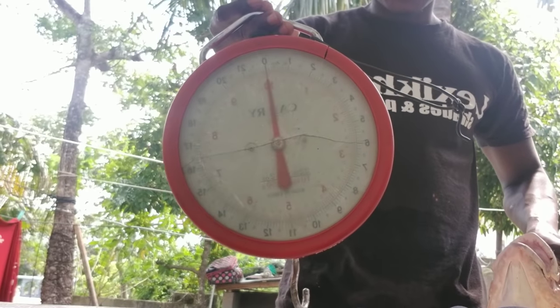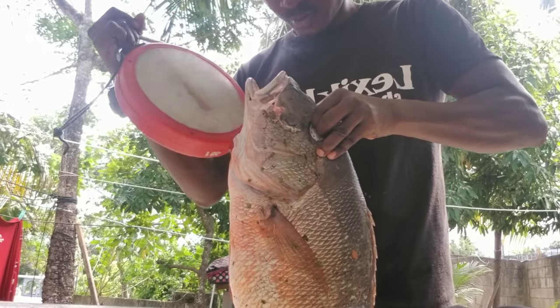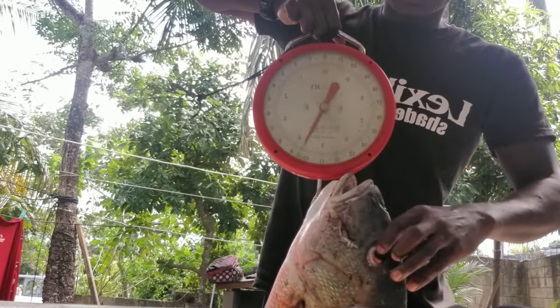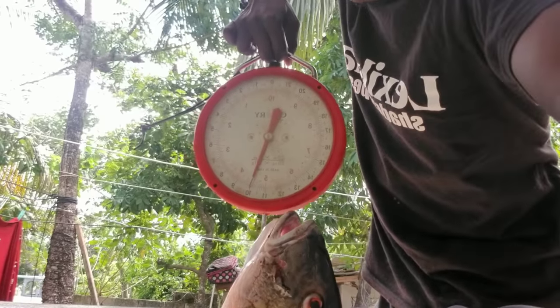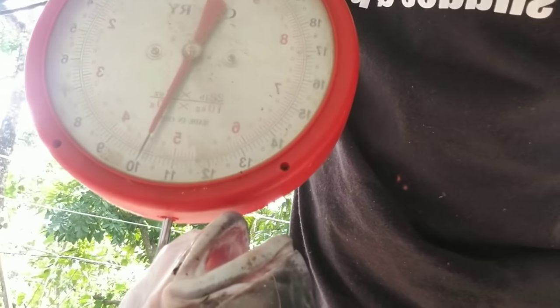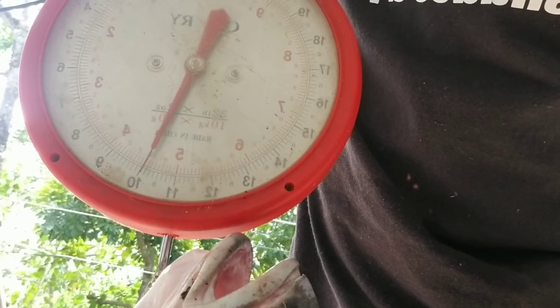See the scale. Exactly. People, 10 pounds, right on the mark, people.